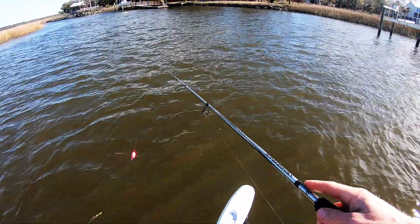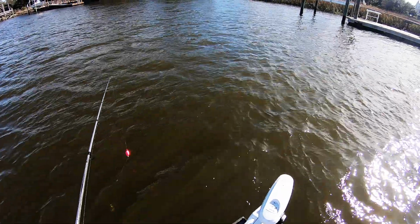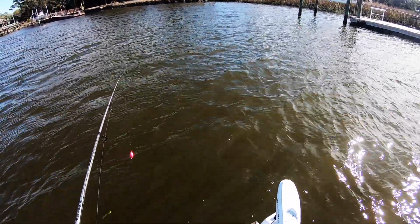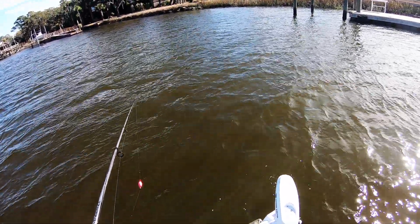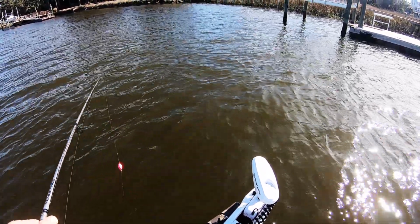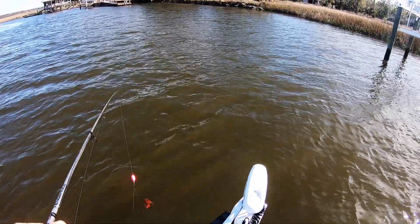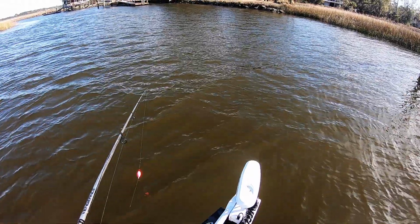First spot. I got a bunch of rocks right over here. We're gonna cast around before we get to where we want to fish, just to see if there's anything hanging around these rocks. Water temperature is roughly 52, 53 degrees. That's about the same outside.